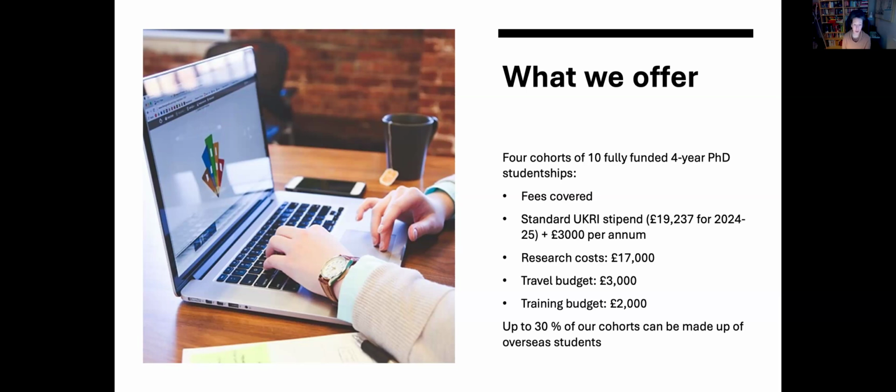And then there's a training budget for each individual student. So this doesn't mean the things that we cover in year one. It's the bespoke training that you might undertake in years 2, 3, and 4 that will be covered by this £2,000. Another important thing to highlight is that our funding is constrained to only having 30% of our cohort made up of overseas students. So that means that for each cohort of 10 students, 7 will have to be UK students and up to 3 can be overseas students. And this will be done by UCL waiving the overseas fees.